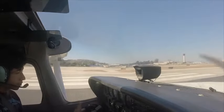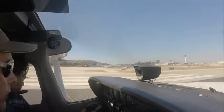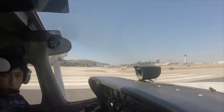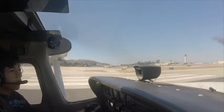Okay, put your left hand here, put your right hand on the throttle. Okay, and I'm going to ask you to add throttle smoothly, but assertively. We're going to go to full power when she says clear for takeoff.